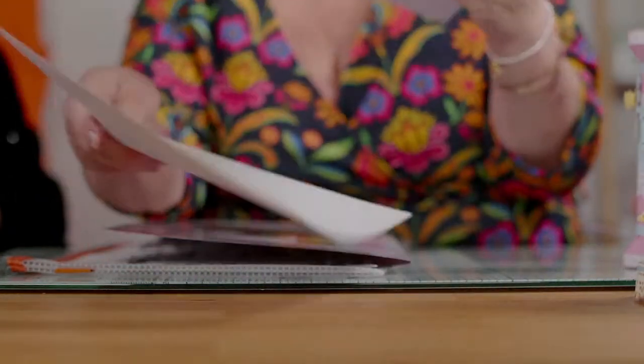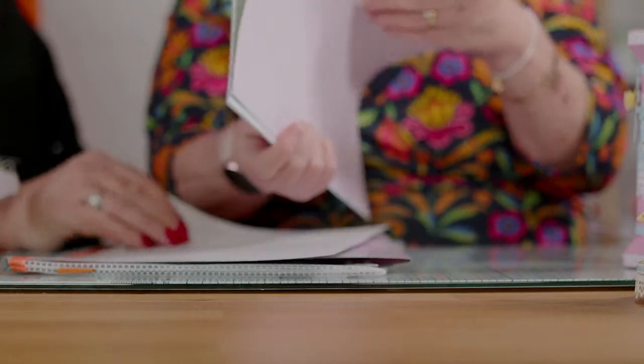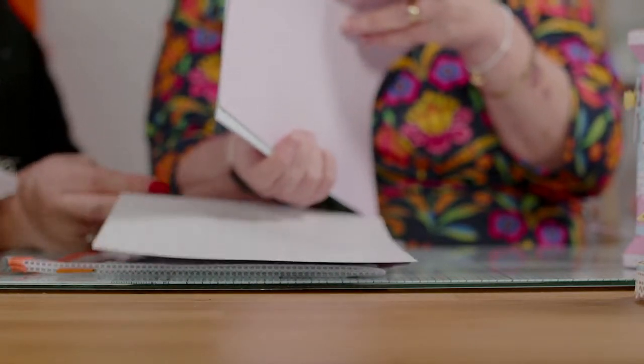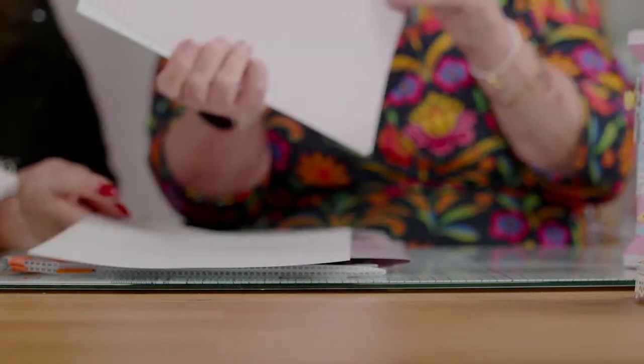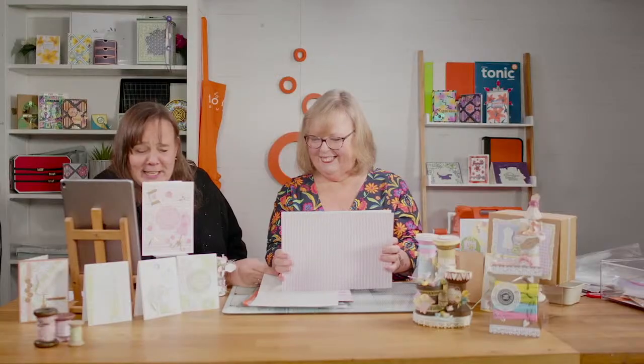You're getting 12 sheets in total here. Do we know what weight this is? I'm guessing about a 216. Yeah, it feels the same. And it's got a lovely smell. Does it? You adore the smell of printer's ink. I ought to go and work in the printers, because I should.